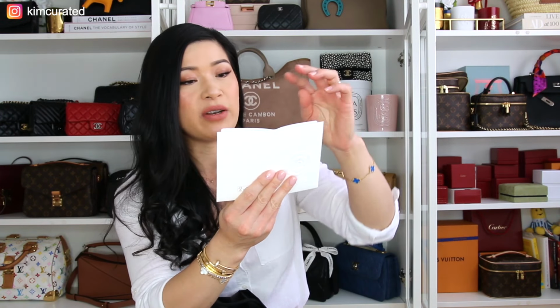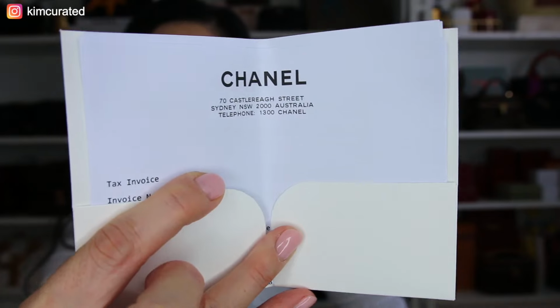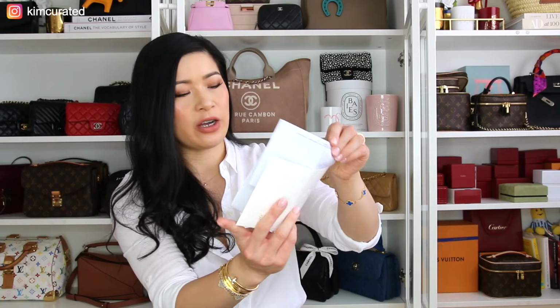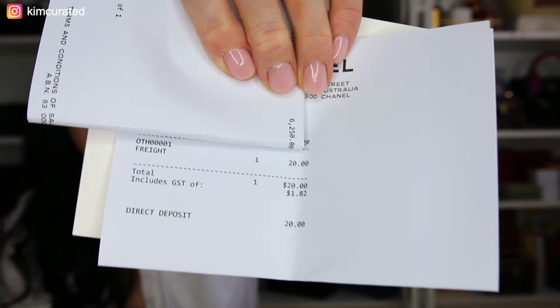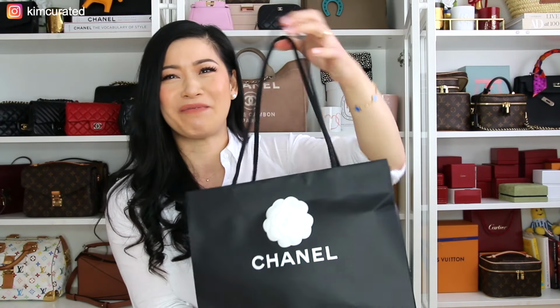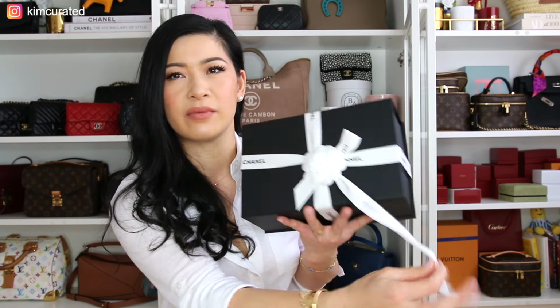So I want to see which store this one came from. Okay, so this one came from Castlereagh Street. Chanel Castlereagh Street. So I got 2 invoices. One was for shipping, so the freight was $20. I'm so excited. Oh my gosh, we're meeting my brand new bag for the first time. So I'm nervous, but I'm really excited. Just pull the ribbon.